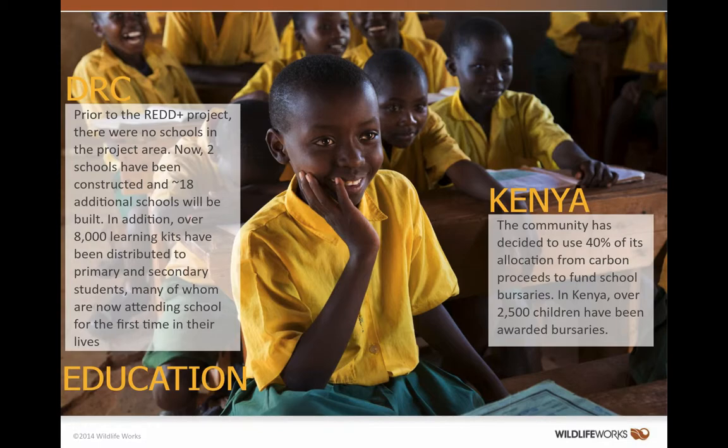In the DRC, which is our newest project, there were no schools in the project area. Now we have 2 schools that have been constructed, with 18 additional schools that will be built over the next several years. In addition to that, so that students didn't have to wait for the schools to be built, we've distributed 8,000 learning kits. And many of the children who are receiving these learning kits and going to school have never had access to education in this way. And this is the first time in their lives that they're able to participate.